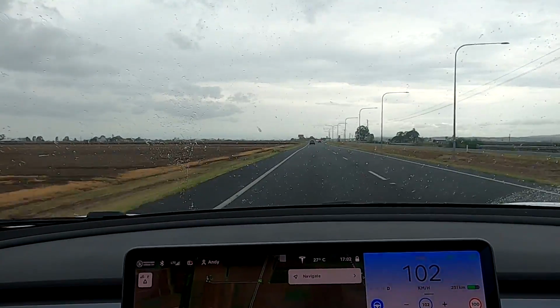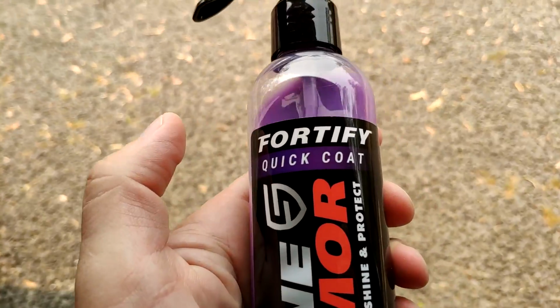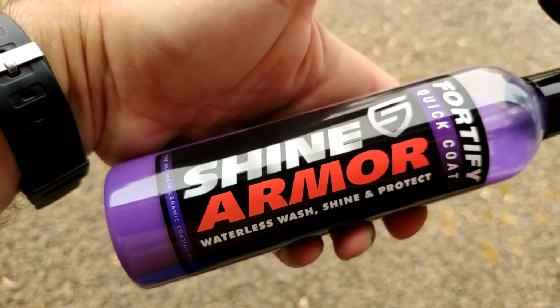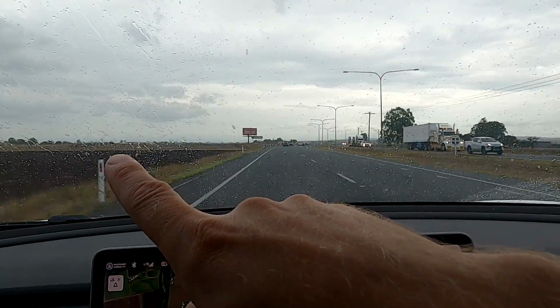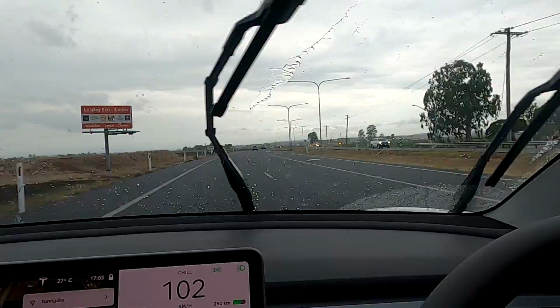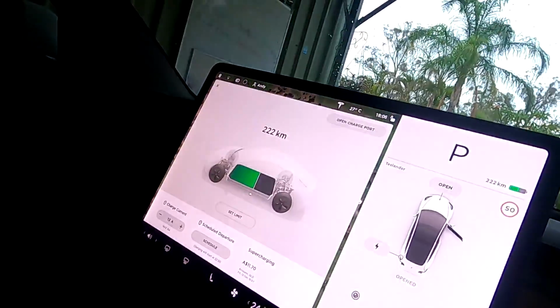Thanks. Just a quick update while we are driving here. You can see the treated side here with 4045 quick coat from Shine Armor. This one is not treated. Water is sticking to the glass. This one is being pushed away from the wind now, so it still works. Well, it just made it home before the big rain comes.